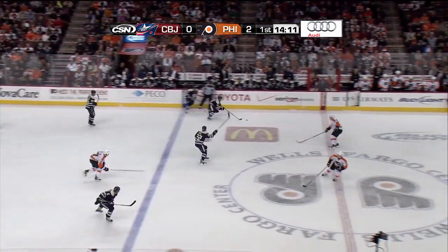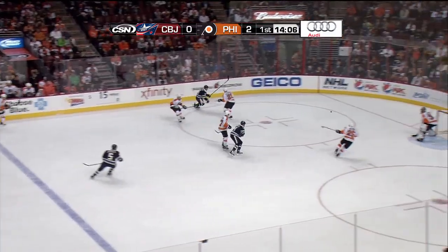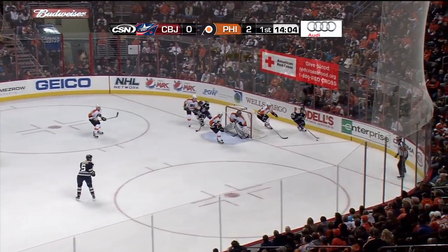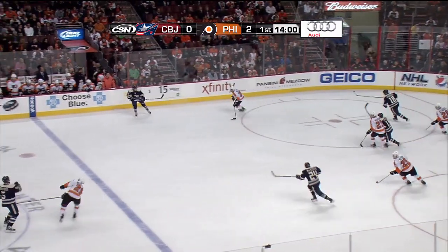And it bounces all the way out to Cam Atkinson just up from the minors. Diminutive player, but he's got a ton of skill. He lit it up in college hockey, and he's back here for Columbus after playing pretty well a couple games earlier this year.